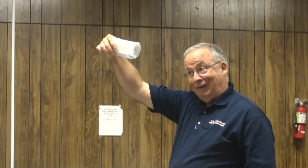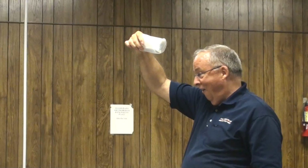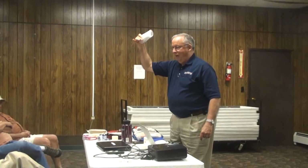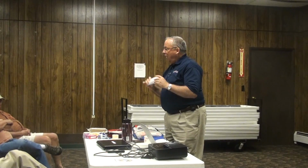Do you know what this is, Eric? I have no idea. I'll bet you Mary and Jay know. It's a woman's sanitary pad. Okay. What's it designed for? Absorbing blood. Taken out of the plastic bag, I might know what it was. Probably been to the store for those a few times. Yeah, I have. How old is that one?